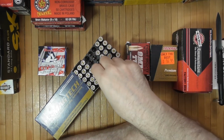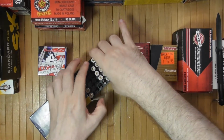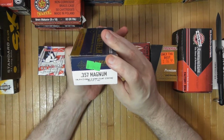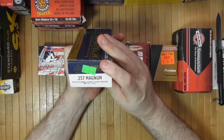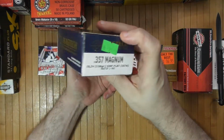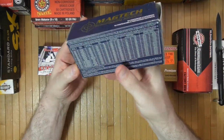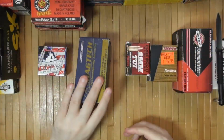This one is mostly a practice round. MagTech, fairly inexpensive at this time. 357 Magnum is quite a bit of power. This is a flat 158 grain soft points. Back then, this whole box was less than 30 bucks. You can guess how old this box is. I don't want to even try. It has been a while. And of course it provides information on ballistics, which I cannot read because of my eyesight going towards the camera screen. But if you want to, that's all up to you.